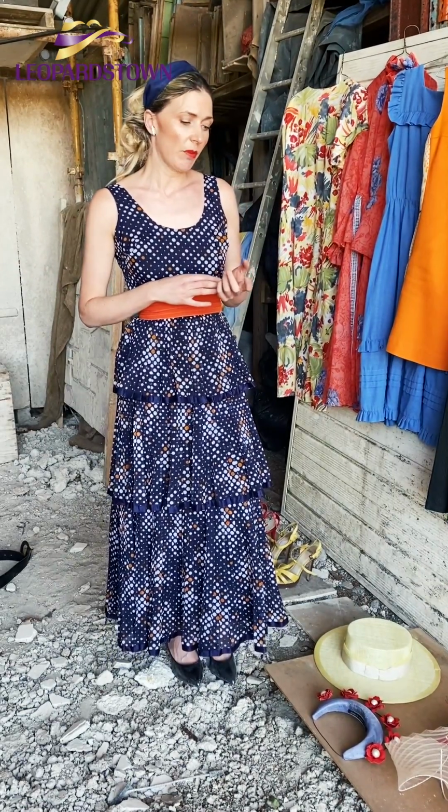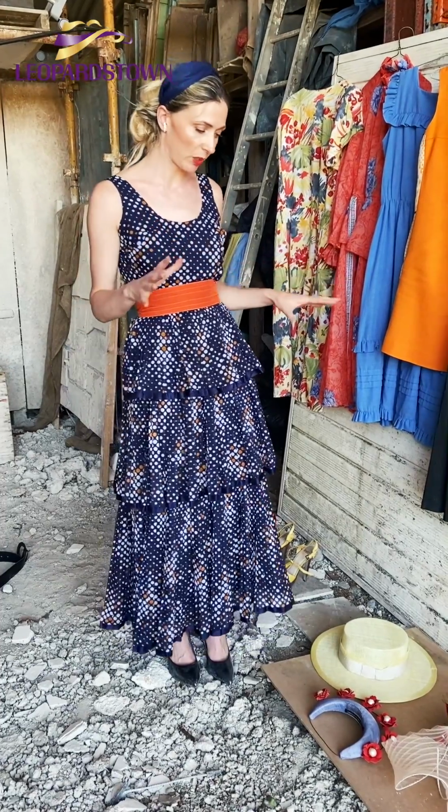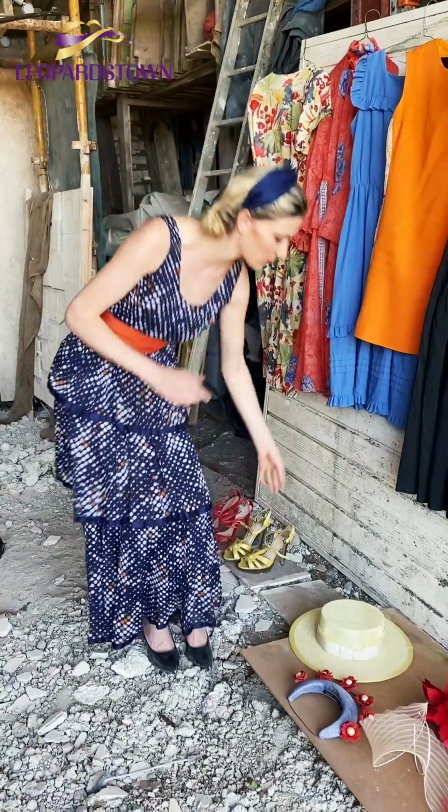So I think probably a lot of our milliners are struggling, and I just think it's really nice to give them all a shout out. So I'm going to do this individually now.